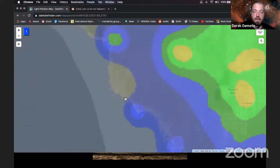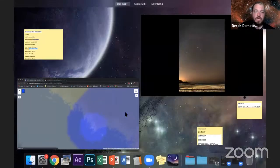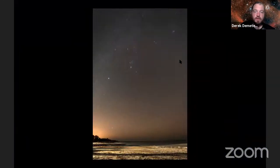And located right here in this area is known as Steinhatchee and Shired Island. And both of these locations, all over this area, you'll find Florida's darkest skies. Just a little bit of light pollution far away. When I do long exposures, this is Florida's darkest skies in the actual state of Florida.